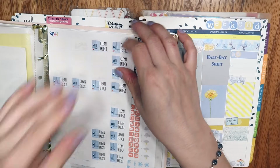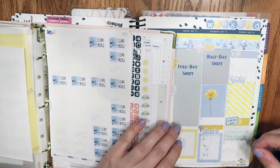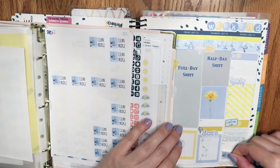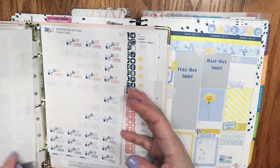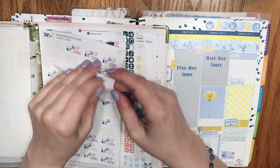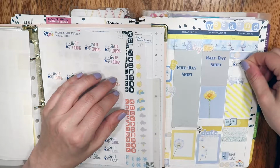My end of the week things. My clean fridge is always the last thing. This happens right before I take out the garbage and recycling. Clip coupons. These are all Mila Print Shop, by the way, and I still keep hoping she's going to come back. I keep looking for her.